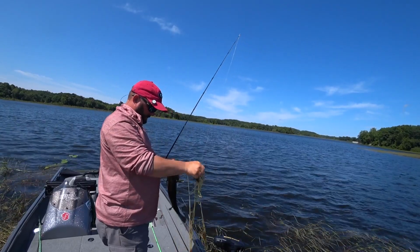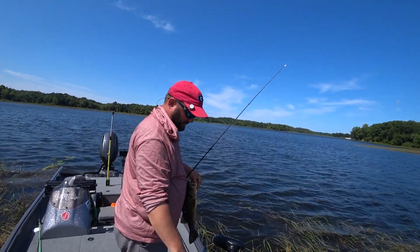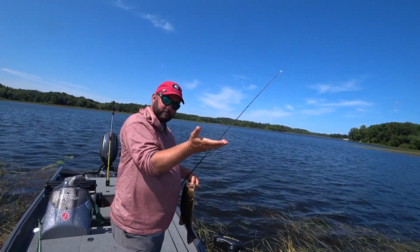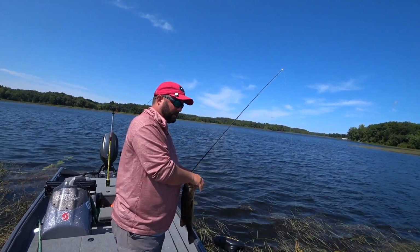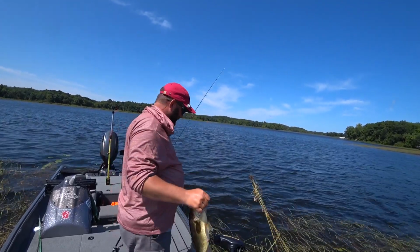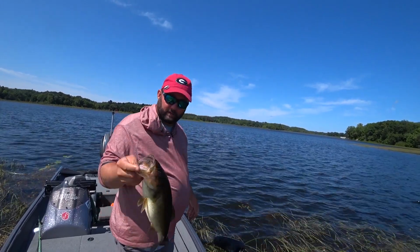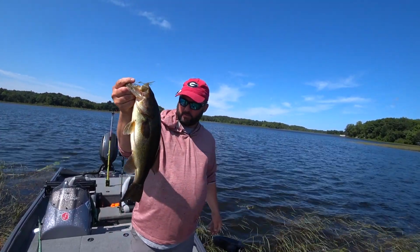Just being patient is all I'm doing. It's just being real patient, throwing it in there and just kind of shaking it around and bouncing up and down, and then bringing it up to that canopy and shaking it on that canopy and letting it sit there. And I'm getting bites that way. I'm getting bites when it hits the bottom. It's just not one particular way that they want it, but the way I'm doing it's working.